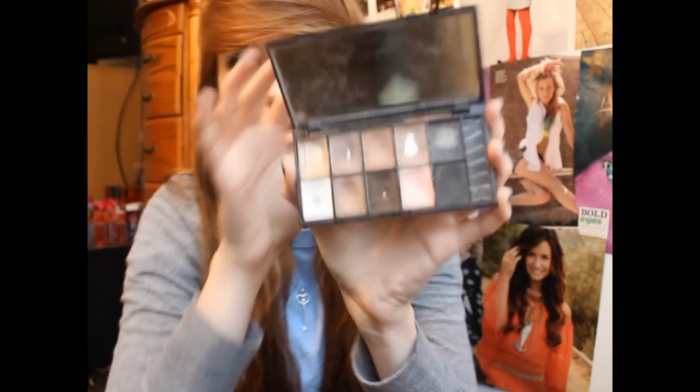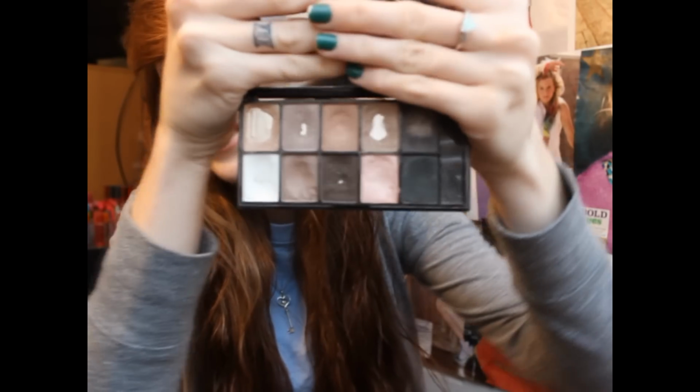And as much as I want to say the Naked palette, I love using the Naked palette, I use it often. Definitely the NYX Champagne and Caviar palette. This is probably one of my favorite drugstore-ish palettes. I say drugstore very loosely because I feel like you can only get it at Ulta. It's $10, or when I bought it, it was $10. And it's just the best neutrals I've ever used.